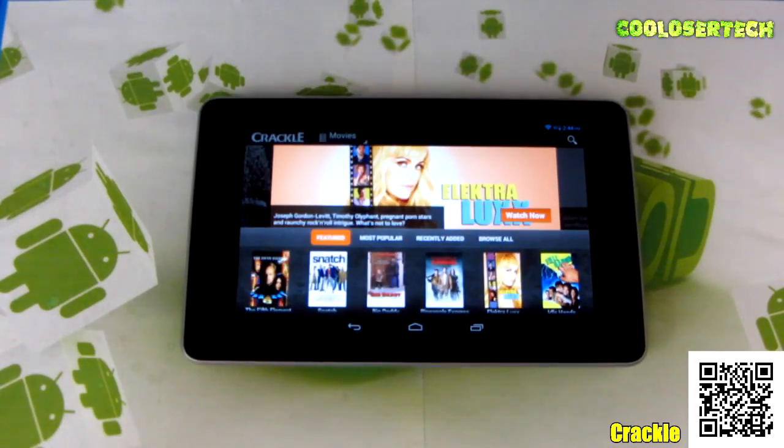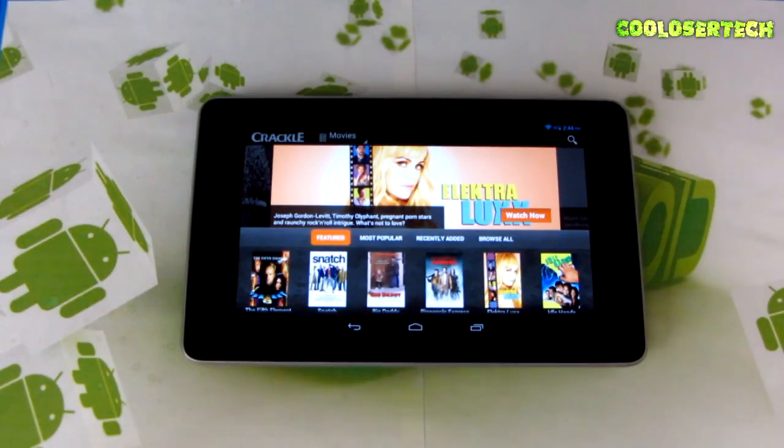Real cool. I don't have to say much more than go try this application for yourself. You're gonna love it if you didn't know about it already.